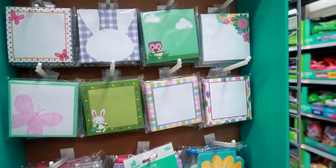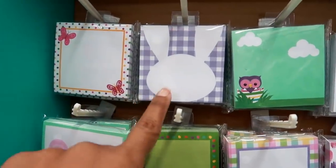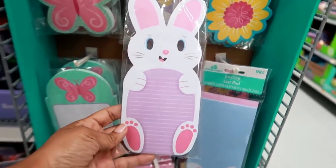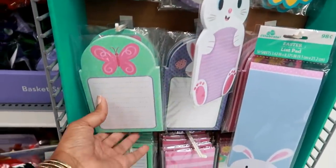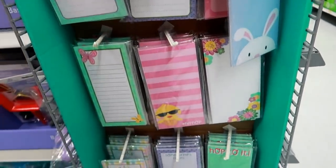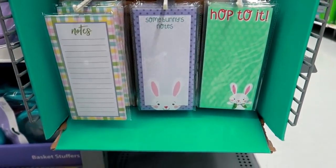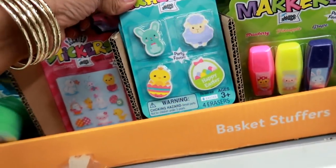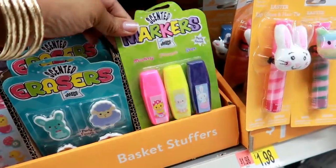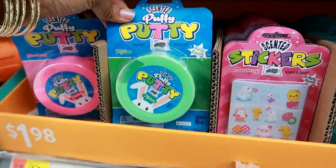Oh, at the end cap, here's some more stationery. Oh, this one is so cute. And all of this is 98 cents. Oh, I like that one. Look at that. I saw that one already. And then they just have matching like little list pads. Some bunny's notes. That's cute. Scented erasers. That's cute. $1.98. Scented markers. Stickers. They even have scented puffy putty.